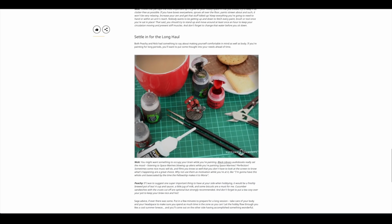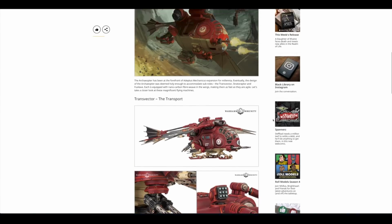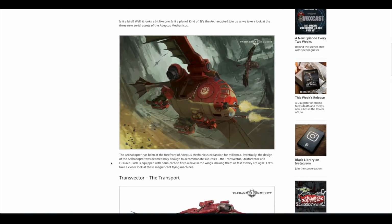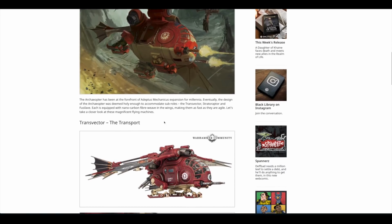Settling for the long haul. Yep, tea and biscuits, of course. Okay, that's an interesting little look. And then take to the skies. This is a big look at the Archaeopter. They've got some new names as well for it too. The Transvector, the Strato Raptor, and the Fusilier. Oh, Mechanicus and their naming, right?